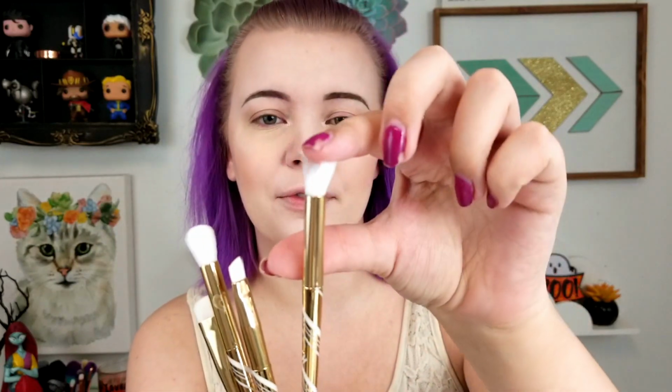Next one we have is a flat brush. It's a flat top. Then we have a little angle brush. This is very thin. This would be great for, I don't know, if you're doing a fluffy brow, because it's not very precise like a brow brush. Then we have a beautiful blending brush, which I'll probably get a ton of use out of. And then we have more of a shader brush. So these are the 5 brushes in the makeup bag. I think that's a very cute set.